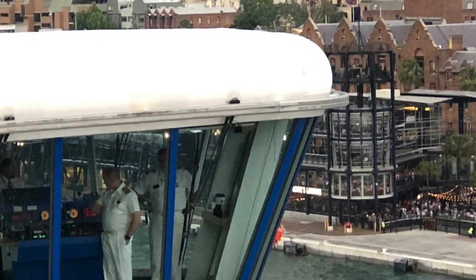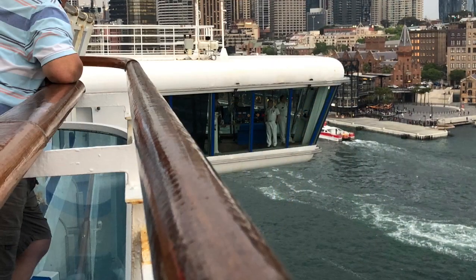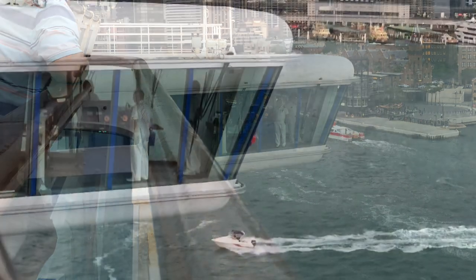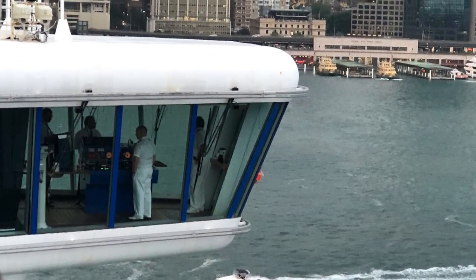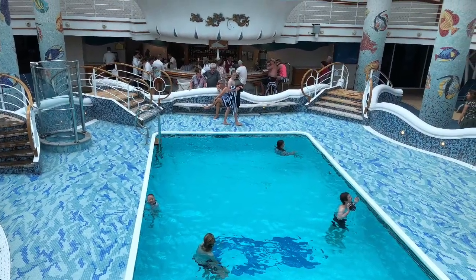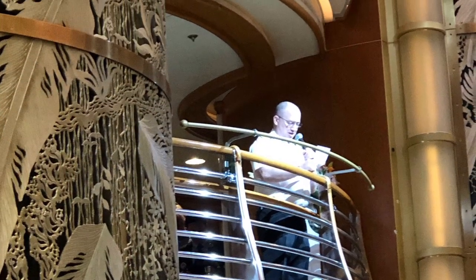We had a great view of the bridge with Captain Gavin Pearce and the pilot as we were pulling away from the dock. And here's the pool inside. I took a shot of that so you could see it. And here's our captain, Gary Pearce.